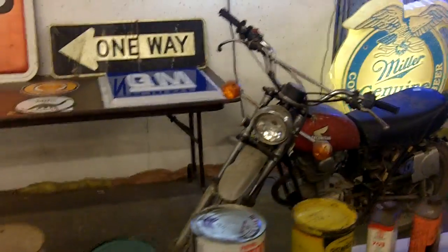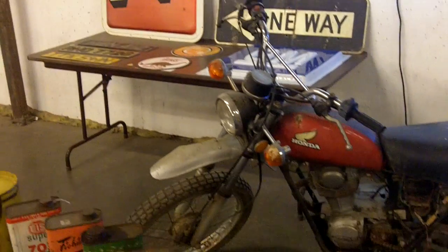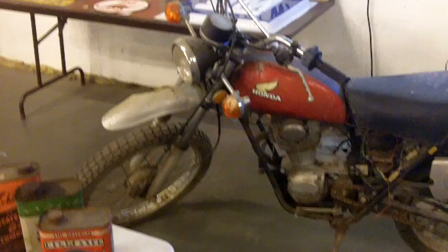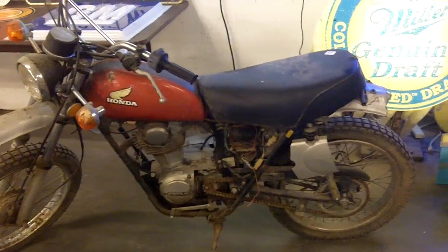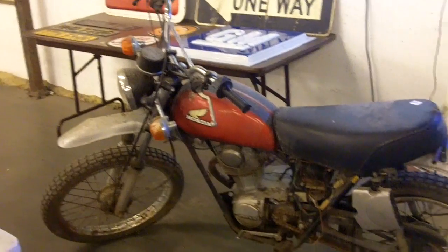Check it out. Need a motorcycle? Need a project? Because this is a project. It's a Honda. I couldn't see where it said how many cc's. I'm going to guess 125, 150 maybe, something like that.